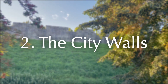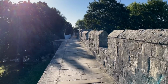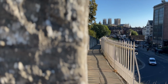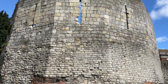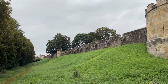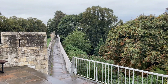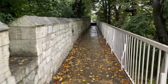One of the best free things to do in York is walk on the city's walls. At around 2 miles long, they are some of the most complete city walls anywhere in the country. York's city walls date back to Roman times, and you can still see the Roman multi-angular tower in the museum gardens. However, most of the walls you see today were built during the 13th and 14th century and then later rebuilt by the Victorians to provide a pleasant walkway around the city.